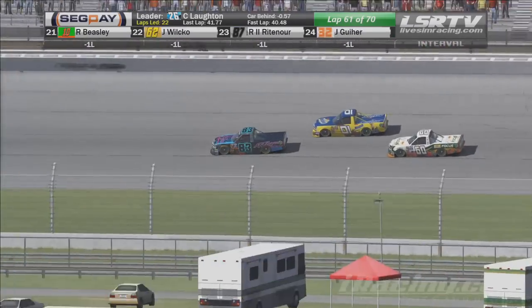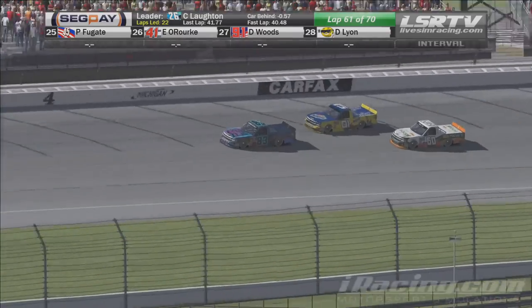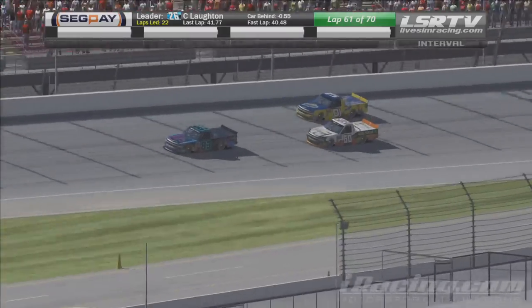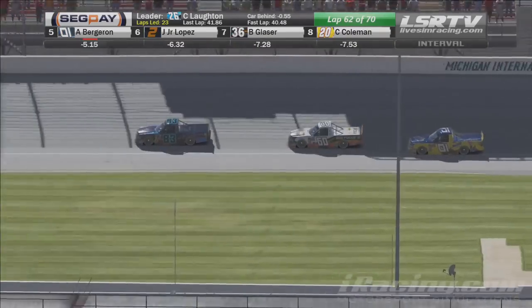But the 60 now, looking to see if he can also take advantage of the 0-1 having to take that wider line. Right, whoa, big slide by the 0-1. What an unreal save. Just able to hold on to it and keep it off the 60.